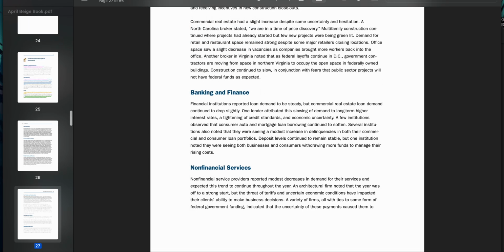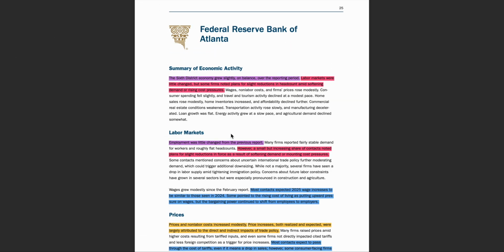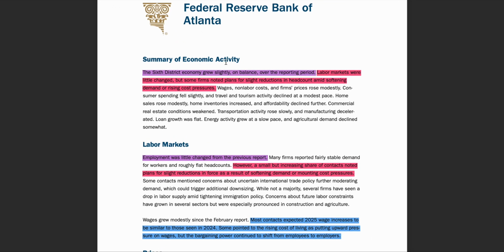Going back to the Beige Book, moving on to Atlanta, the 6th district grew slightly, but labor markets were a little unchanged, but some firms noted plans of slight reductions in headcount amid softening demand or rising cost pressures.